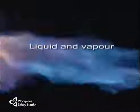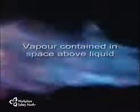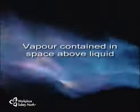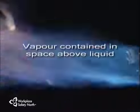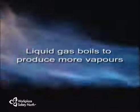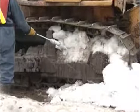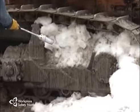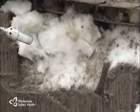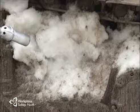Within a container such as a cylinder or tank, propane exists in both liquid and vapor form. Vapor is contained in the space above the liquid and, as a vapor, is drawn off to be used in some types of heaters or torches, just as it is in your home barbecue. During the process, some of the liquid gas boils to produce more vapor, maintaining the vapor flow. In liquid propane applications, such as in some types of torches, the liquid is drawn out of the tank and is then vaporized in the torch or in the engine. This increases the flow rate and results in greater energy output.